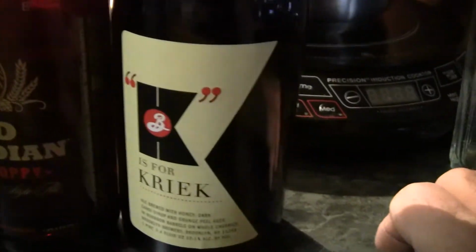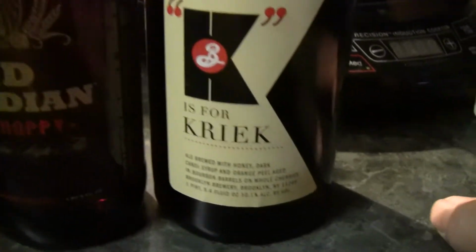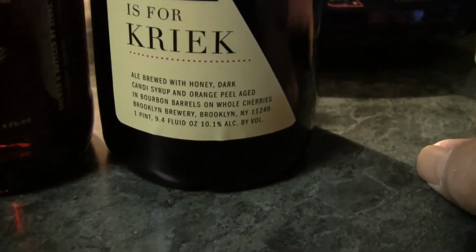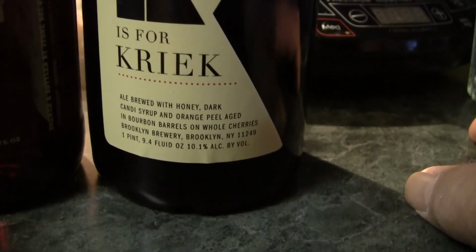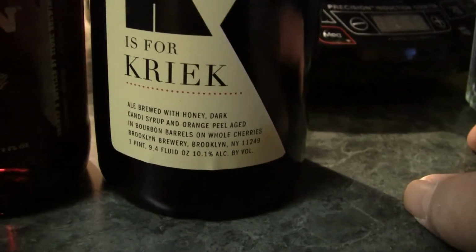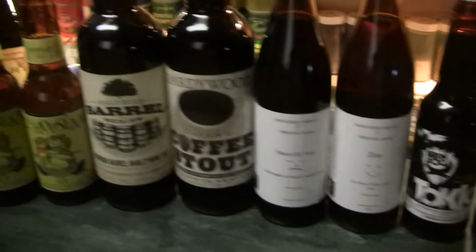And finally here, we got from Brooklyn, this says is for Crick, and it's an ale brewed with honey, dark candy syrup, orange peel, aged in bourbon barrels on whole cherries, and it's a 10.1% alcohol by volume beer, and it's also a big bottle. It's corked and caged. So that's the run from Barrel Chest today, guys.